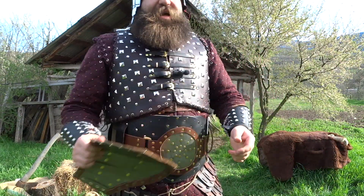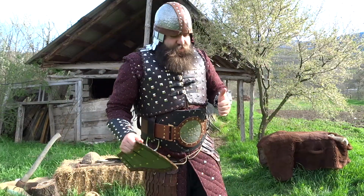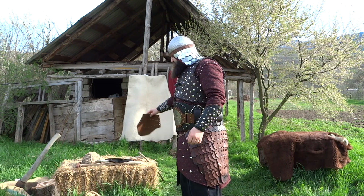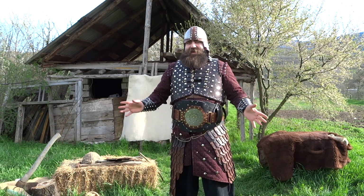So leather armor is really cool. You can use it creatively, and as long as it's not like a leather bikini and Callington armor.